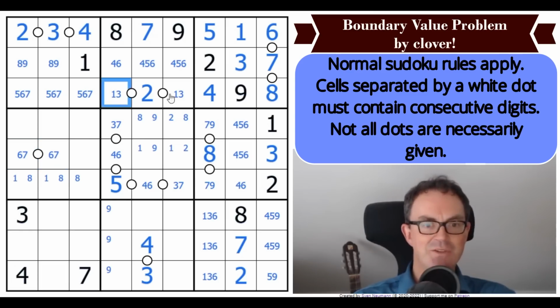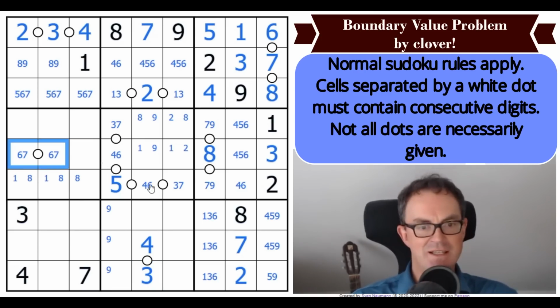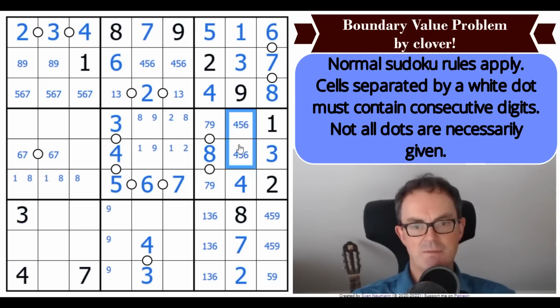By the same logic that forced this to be a 3. It's just stunning. It really is. This sort of insight that some of these setters have into how to set just beautiful puzzles. It's really, really humbling, frankly. Right, 6, 7 here. 6, this is 5.